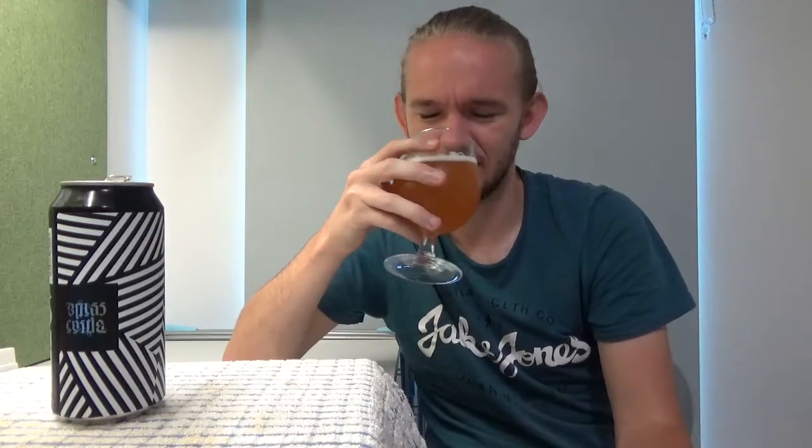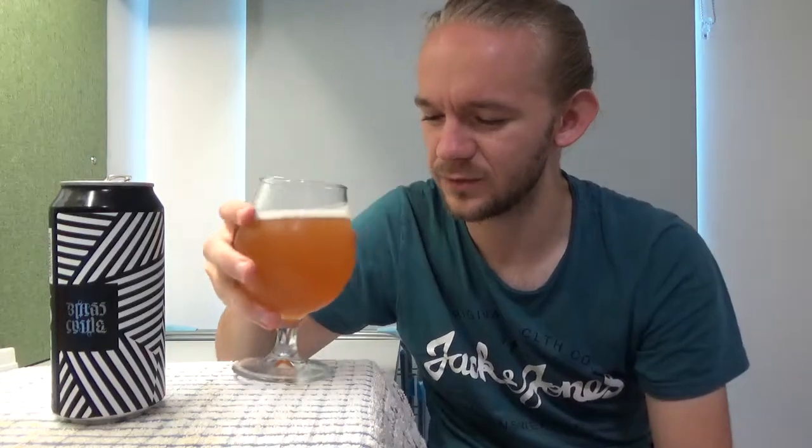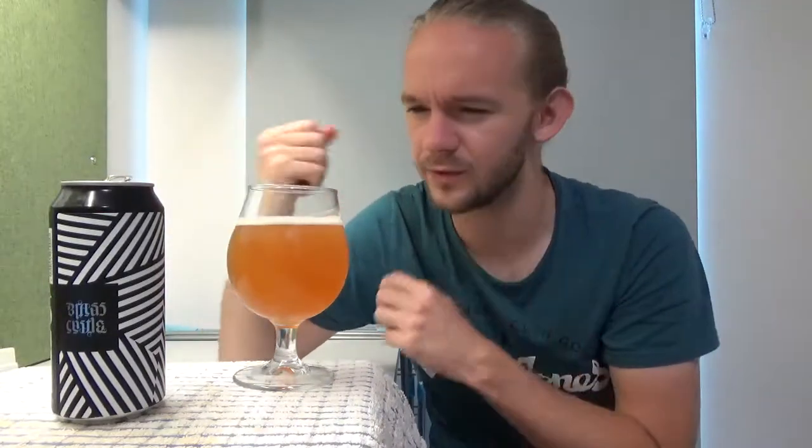I think mangoes, a little bit of passion fruit. There's definitely some kind of tangerine or orangey quality to this beer. I think there's a little bit of blueberry in there as well, which makes me wonder if there's Mosaic in this one. I think there's a little bit of a red fruity quality to it as well. I'm not sure, like melon or something.